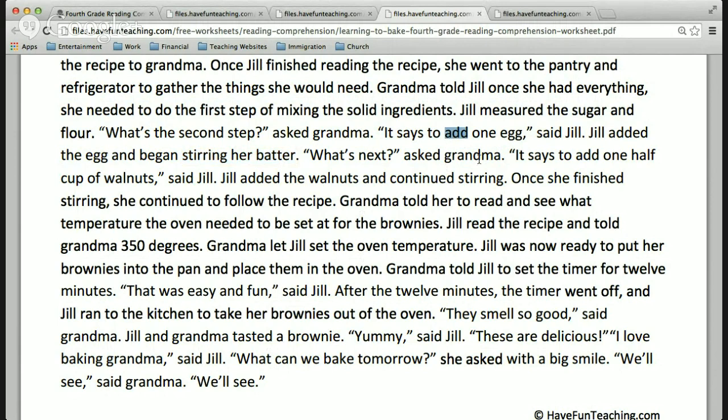Add. Good. All right, this word here, when it has an S on it, instead of saying it with a long A, it's a short E. Says. It says to add one egg. Very nice. Next we have the word measured, right here, with a short E. Measured. All right, very nice.